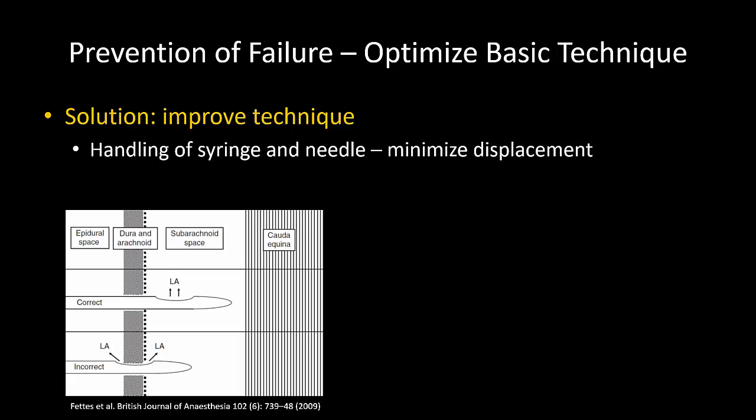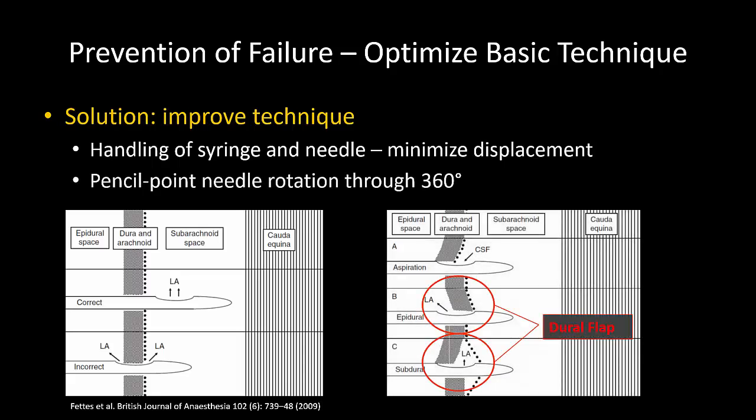Now, one solution to the problem of misplaced local anesthetic is careful needle handling to minimize any displacement once CSF has been obtained. And this is particularly important with pencil point needles, where the opening is set back a distance from the actual tip. It has also been recommended to routinely rotate the needle through 360 degrees, as this will reduce the chance of a dural flap diverting some of the injected local anesthetic into the epidural or subdural space. I personally always do this, as there really is no downside to the maneuver.